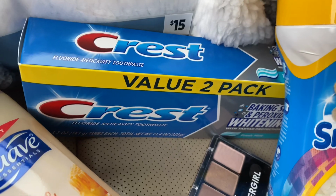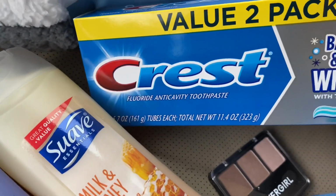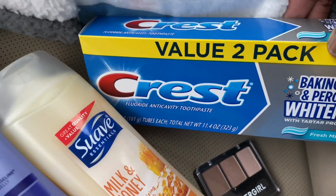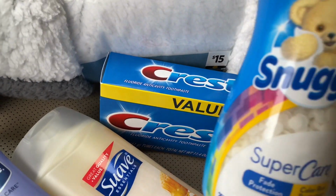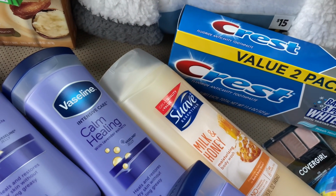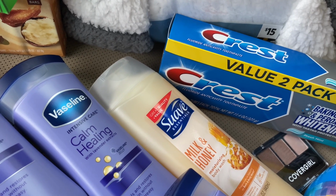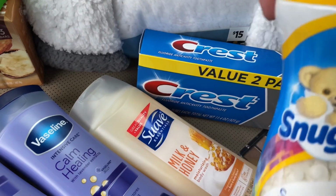The next thing is the Caress. The Caress 2-pack is $3. Let me show y'all. It's $3, okay? That's the ounce, and it's 2 of them. There's a $2 off digital coupon that is attaching, so I got that for $1. Then the Snuggle. The Snuggle products are $4, but also you can get it 2 for $8. I had a digital coupon that did attach. It is $3, making this just $1, okay?